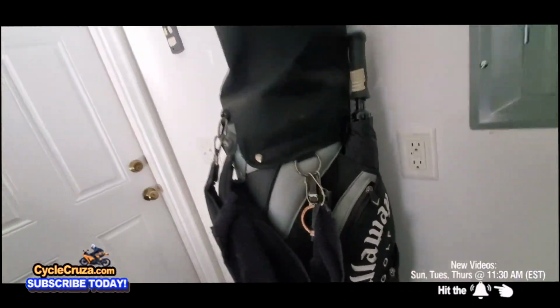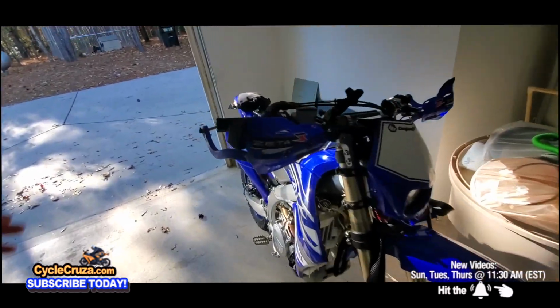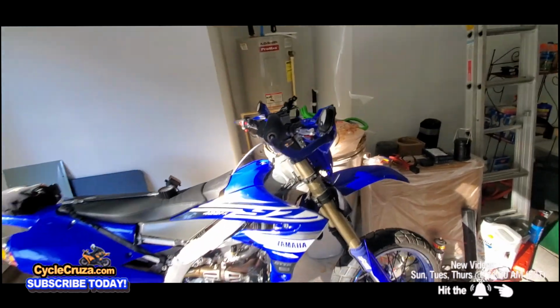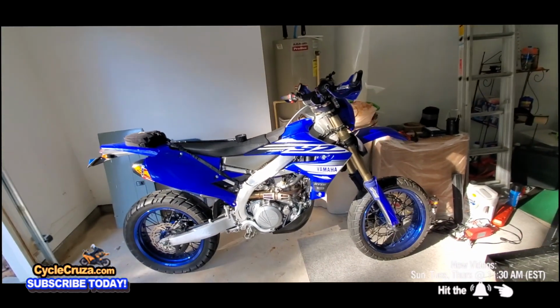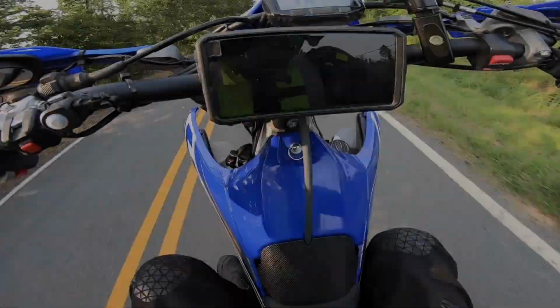Got my Callaway clubs here. And of course, I got my Supermoto, custom street legal Supermoto 2019 YZ450 FX. Love this bike. Best motorcycle I've ever owned.